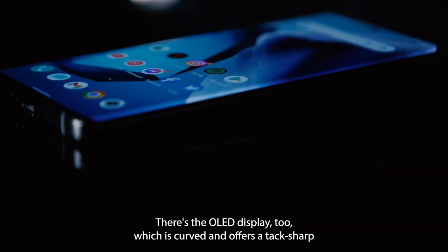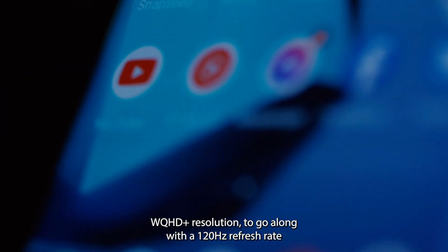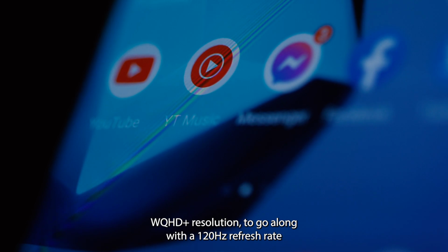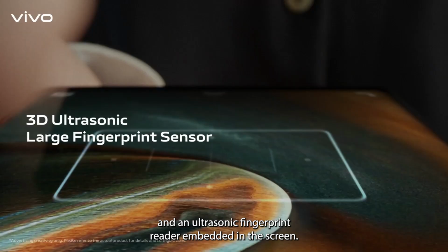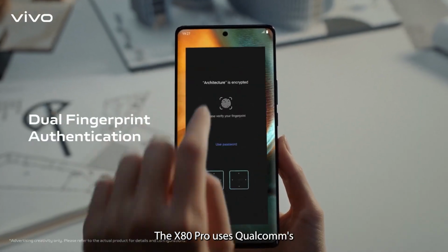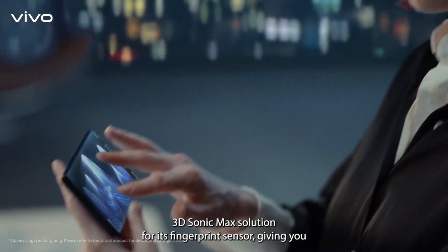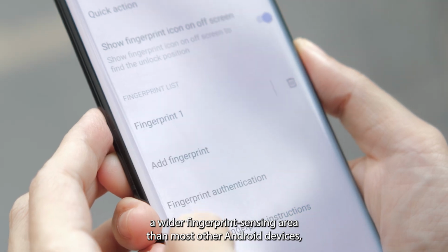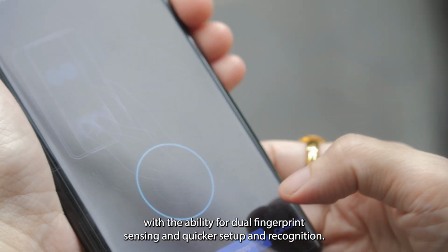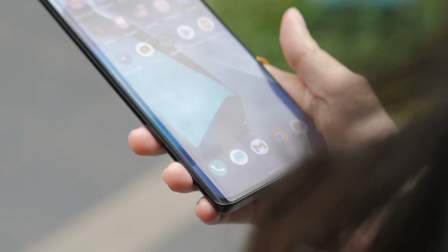There's the OLED display too, which is curved and offers a tack-sharp WQHD Plus resolution to go along with a 120Hz refresh rate and an ultrasonic fingerprint reader embedded in the screen. The X80 Pro uses Qualcomm's 3D Sonic Max solution for its fingerprint sensor, giving you a wider fingerprint sensing area than most other Android devices, with the ability for dual fingerprint sensing and quicker setup and recognition.